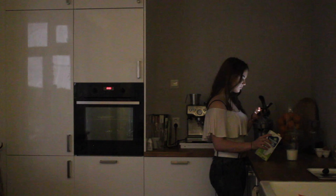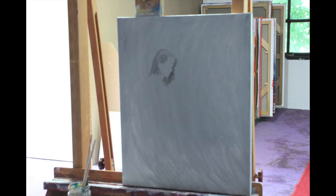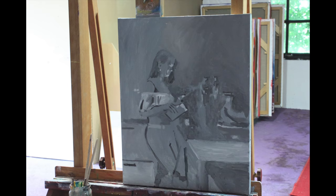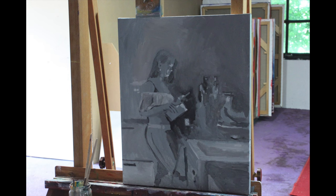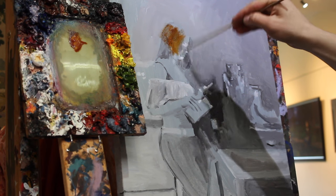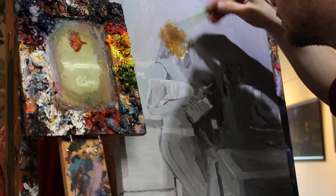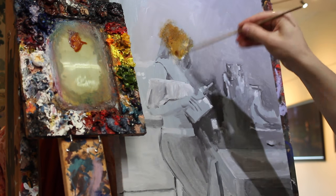This is Nena. She's posing for my next project, The Milkmaid. So I started with an underpainting in brown and white. For this I used acrylic paint and gesso. When the underpainting is done, I start with a mix of burnt sienna and linseed oil. And that way I can mix wet in wet.